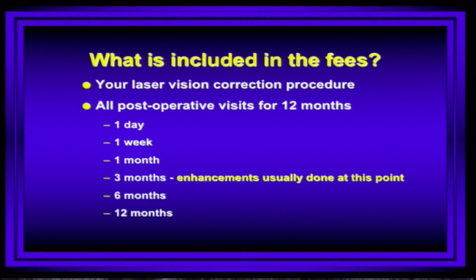What's included in the fees? Your laser vision correction procedure, and then all the postoperative visits for 12 months. The 3-month visit is very important. We'll have a long conversation on how happy you are. If you're not happy and you need to see better and there's significant refractive error present, we'll talk about doing an enhancement procedure, a touch-up procedure. Okay, there's a small cost for that. Usually it's $250, and it's just for the treatment card so we can program the laser.